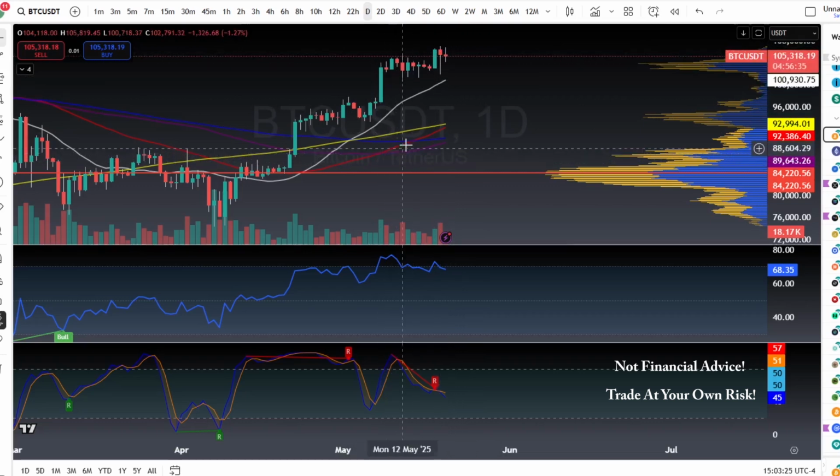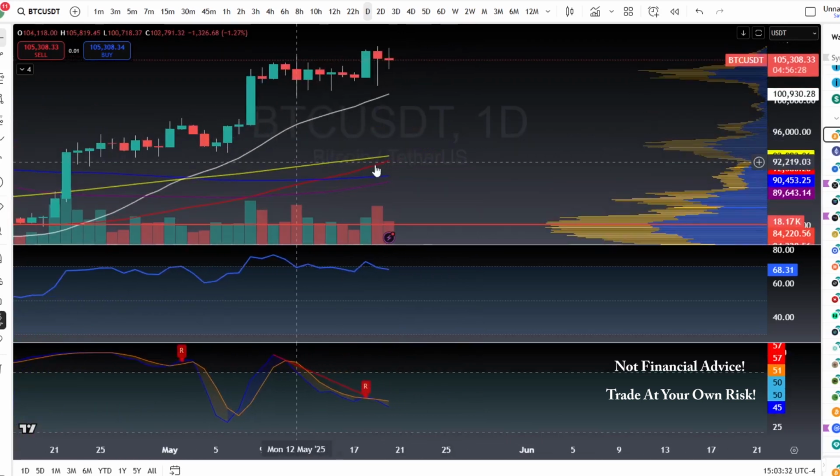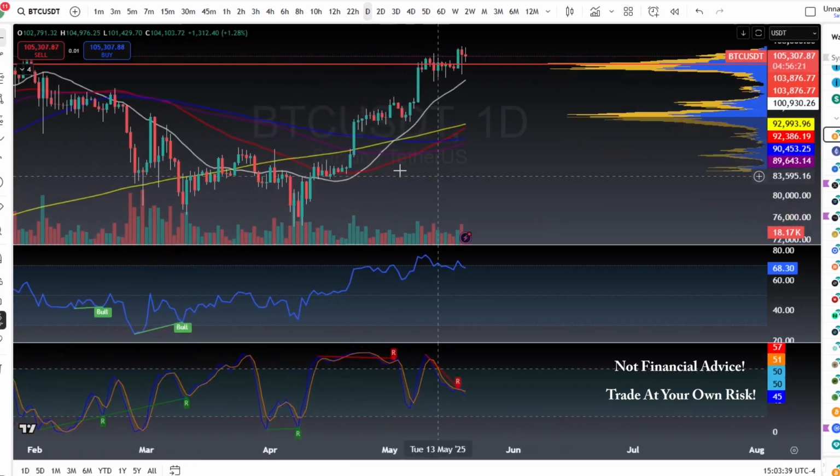The golden cross, where the 50-day moving average crosses the 200-day moving average, is almost here. If we zoom in, we can see they're about to touch. Still think we might need another couple days before that actually happens, and you guys already know once that happens, I'm going to be even more bullish.